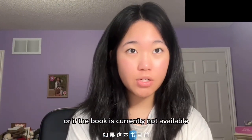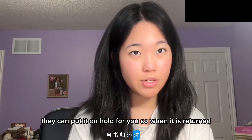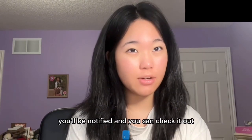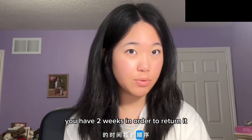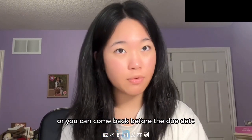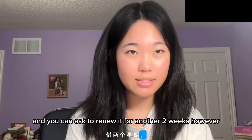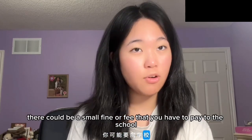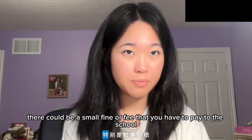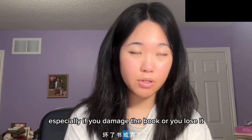Or if the book is currently not available, they could put it on hold for you, so when it is returned, you'll be notified and you can check it out then. Usually, once you check out a book, you have 2 weeks in order to return it, or you can come back before the due date and you can ask to renew it for another 2 weeks. However, if you don't renew it and go past the due date, there could be a small fine or fee that you have to pay to the school, especially if you damage the book or you lose it.